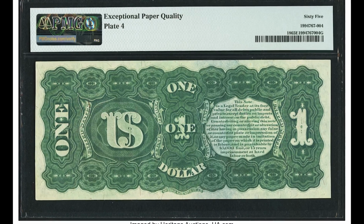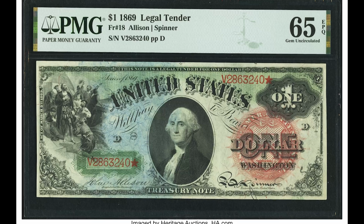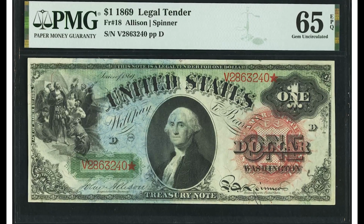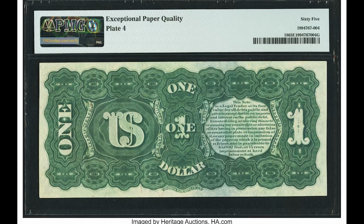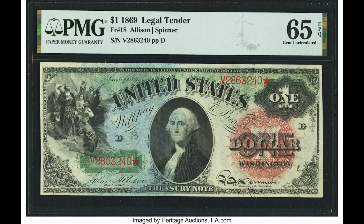Now I could make a whole video about notes like these because I love these old bills. Now understand this is a bill from 1869. This is what collectors call a large size bill. Now the nickname of this $1 bill is a rainbow note because of the red, the blue, and the green that you see there.